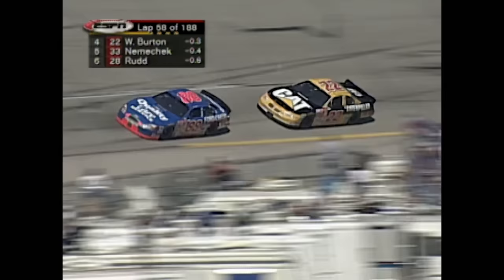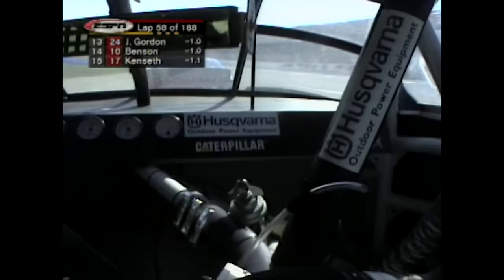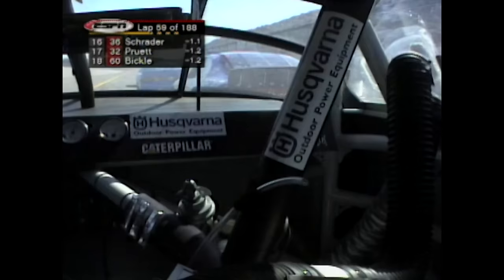John? Keep an eye on Ward Burton. He was running in the fourth spot last time he came by the pit road area, but his water temperature is reading at 280 degrees. So his crew chief Tommy Baldwin said, every now and then, get out of the draft a little bit to get some air into the radiator to cool things off. And Tommy also said, don't worry about it because everybody's running a little bit hot here.